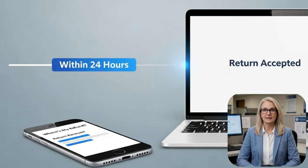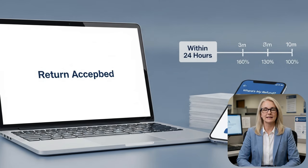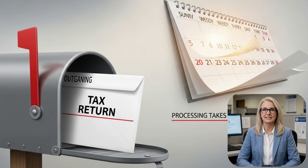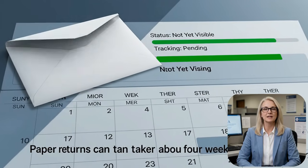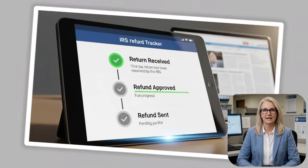If you e-filed, your return should show up in the system within 24 hours after the IRS accepts it. Sometimes it takes up to 48 hours, but that's pretty rare. Once it's in there, you'll see one of 3 statuses: return received, refund approved, or refund sent. Now, if you mailed in a paper return, don't panic if you don't see anything for a few weeks. It legitimately takes about 4 weeks just for your return to get into the system and show up in the tracker. So if you filed on paper and you're checking the tool 2 days later, you're not going to see anything yet. Just give it time.